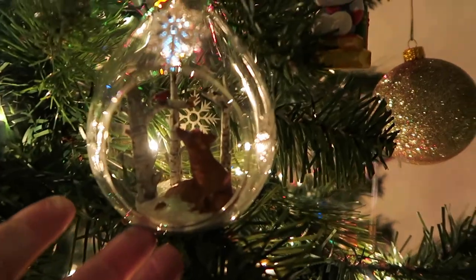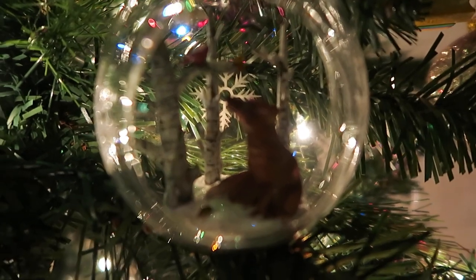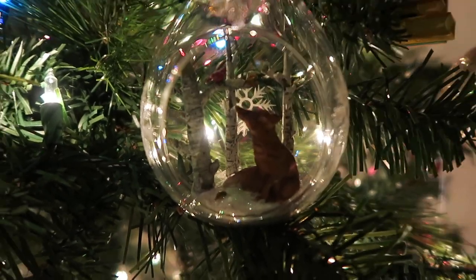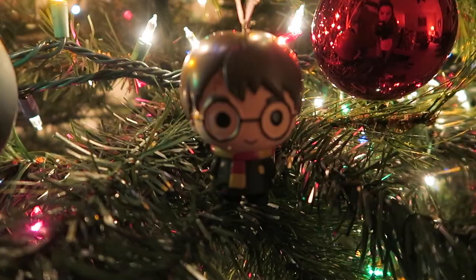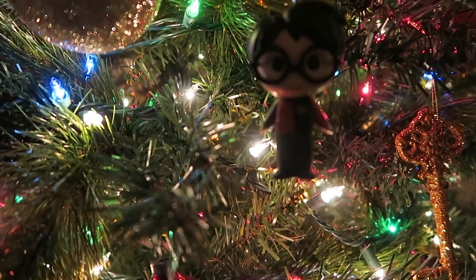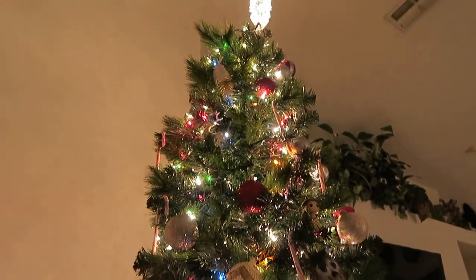This ornament is so delicate and beautiful. It's actually a glass ornament with little snowflakes on it. But inside, if you can see, if it focuses, is a little fox looking up at some birds that are sitting on a pine tree. It's not really focusing that well, but then we have down here a little cardinal ornament. And then what else do we have that's special? Oh, guess who it is? It's Belle and Beast. So we have them over there. We have a cute little Harry Potter ornament over here. And then I believe there's another one. Yes, right here. So that is the tree, guys. Love it. I'm so happy with it.